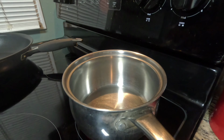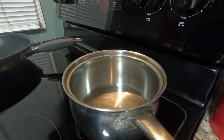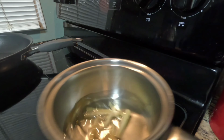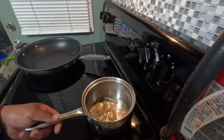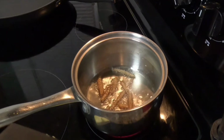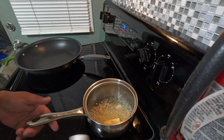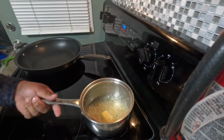Alright guys, so we're gonna be making the sauce for the blackened mahi. We're gonna add a little bit of oil, just coat the bottom. Then the cut ginger from earlier, and mix it up. Wait for it to just get hot, get brown a little bit. It's looking like french fries a little bit. And I'm gonna add a slice of butter. Oh! Fail! Oh no! There we go. That was a fail, guys.